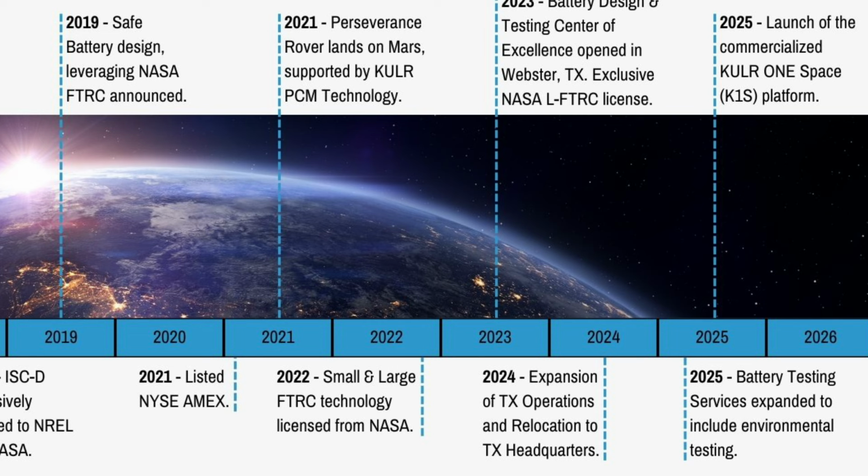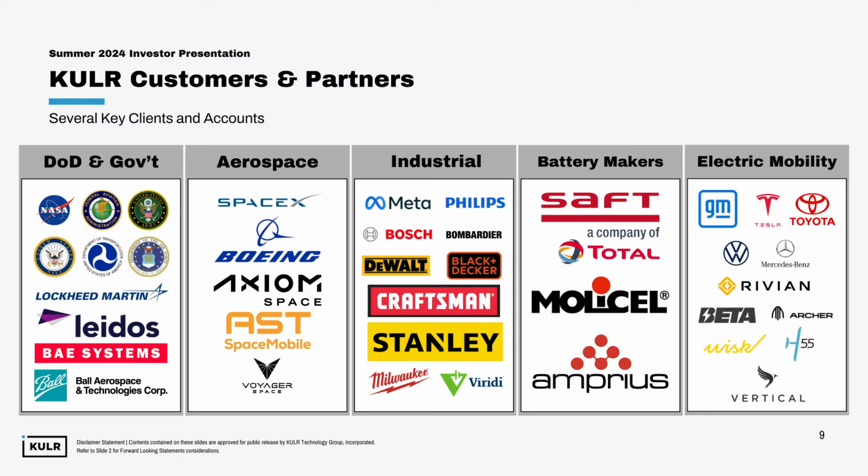Battery testing services expanded to include environmental testing. So there's a new revenue stream. Launch of the commercialized KULR One Space K1S platform. I've seen K1S. It's really unique. They're starting to create their own batteries for space applications. You've seen who's in their customer list already, so we know that Voyager's in there. We got SpaceX. We got Michael Moe talking about Blue Origin on a call back then.